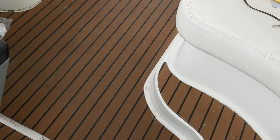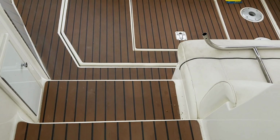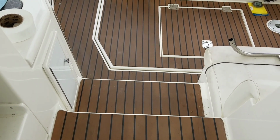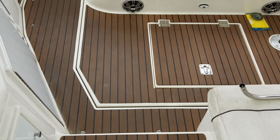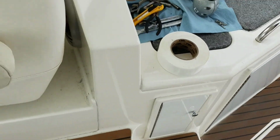So it has decent floors. They're dirty. They weren't laid in super well. They're nice and tight to the deck, but they don't line up. You can make them line up if you move back and forth, but standing straight up and down, that's what they look like. And then those don't line up, and then those don't line up. And so eventually, all of this is going to have to come out.